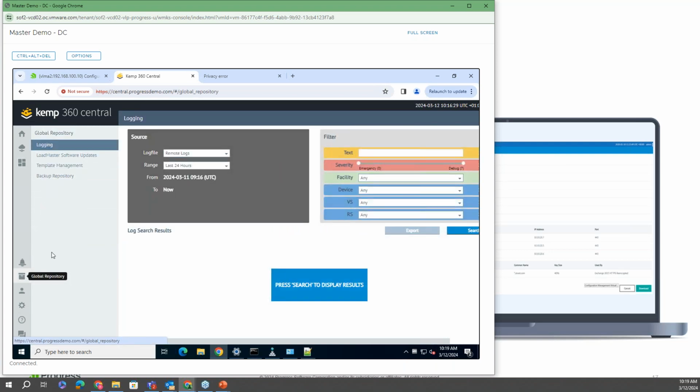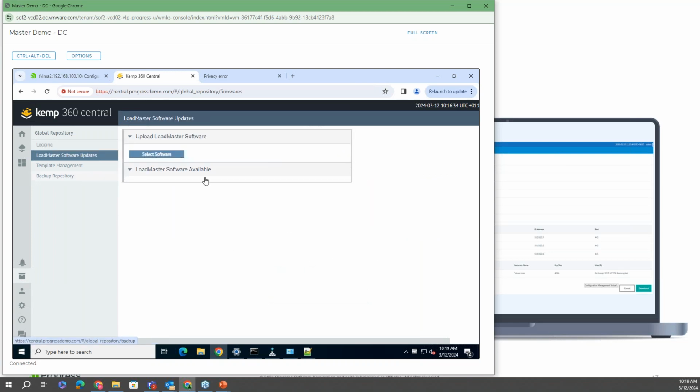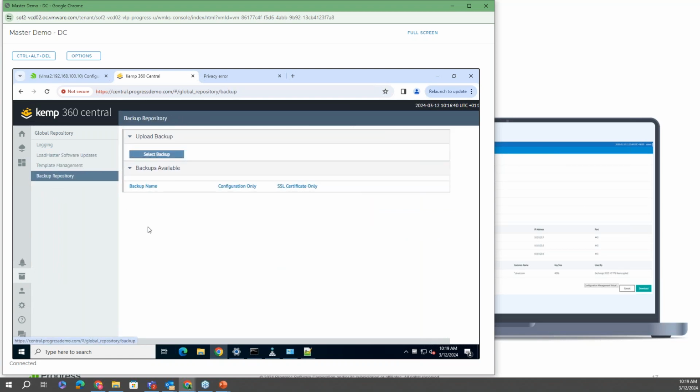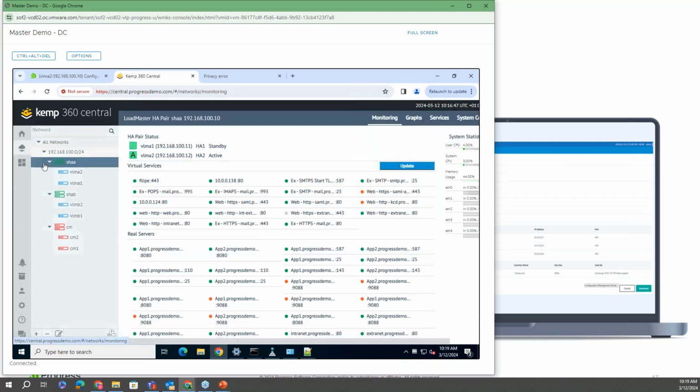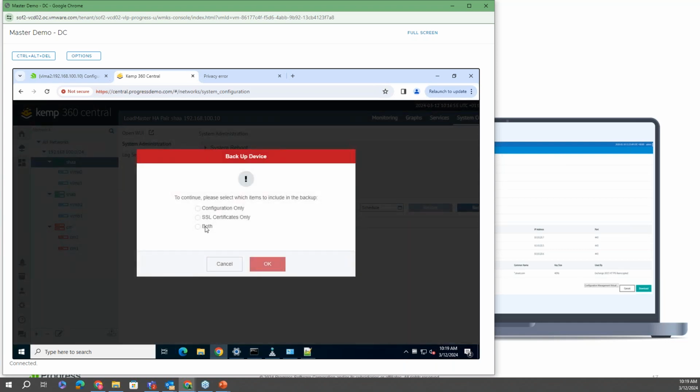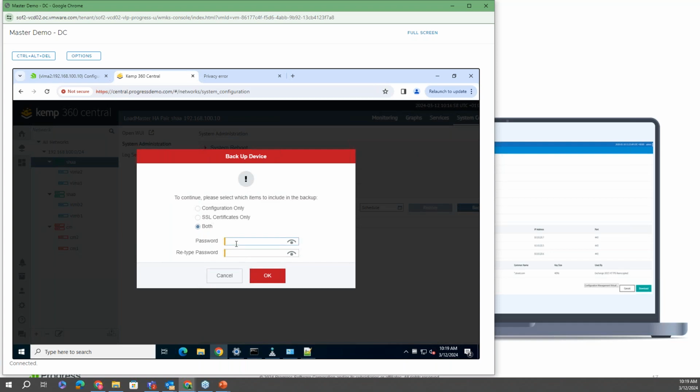The repository, this is what I mentioned before, is where the logs are stored, where you can upload firmware versions and updates, upload templates to push them, and even have all the backups when Central is used to store backups. We can easily do that. Let's schedule a backup right now just for you to see that. So I'm telling it to back up now. I want everything. When you back up the certificates as well, you need to put a password in. Certificates are valuable, so they need to be protected, right?